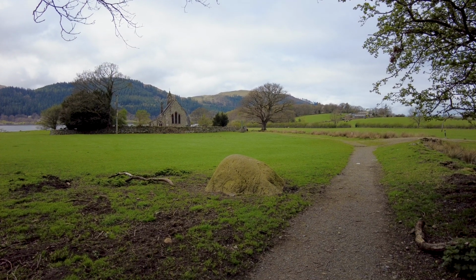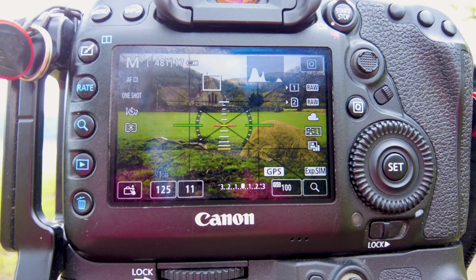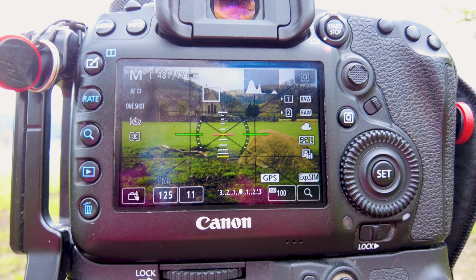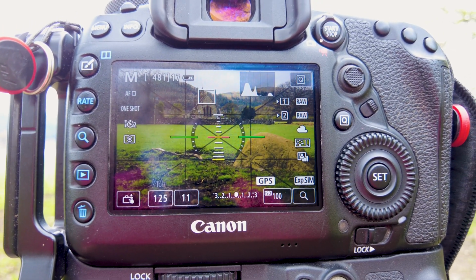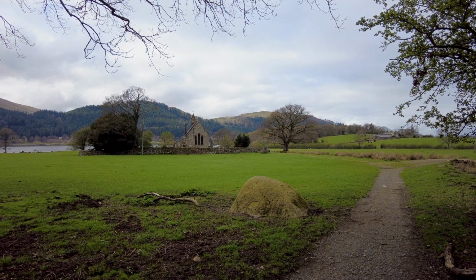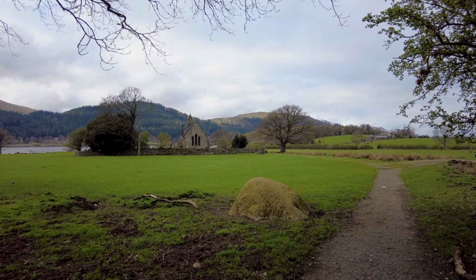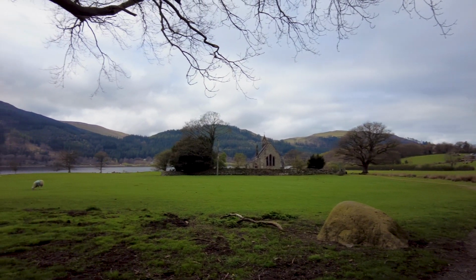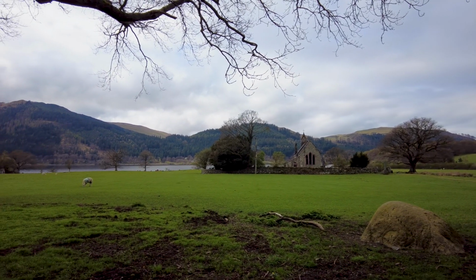I mean, now if we look at the back of the camera, it's f11, 100 ISO and 125th of a second. So yeah, we'll see what it comes out like, and if it's reasonable, we'll put it up on the video after this, and we'll go and have a further wander around. So right, we'll see you a bit later.